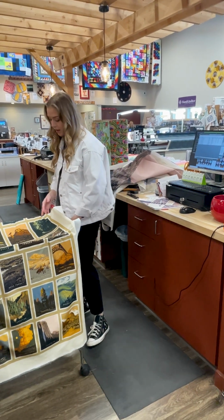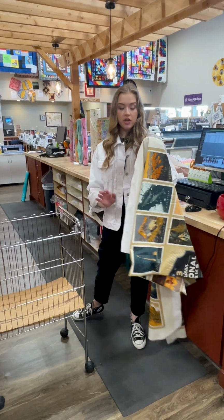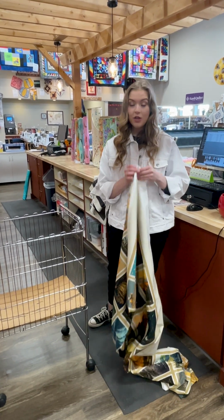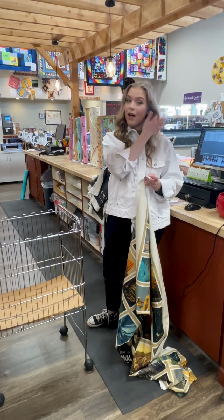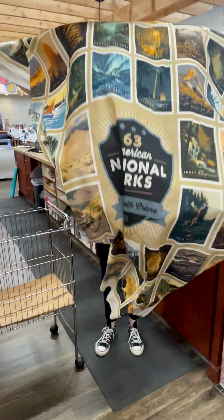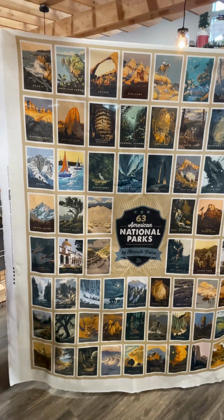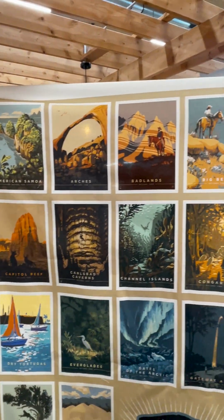And then this one is the one everyone is very excited about. Unfortunately, before I show it, I will let you know we are out of stock of this one at the moment, but we are ordering more, so we will be getting more. So if you are interested, let us know in the comments or give us a call, and we can write you down for one. So this right here has every single poster on it, all national parks, on one large scale panel.